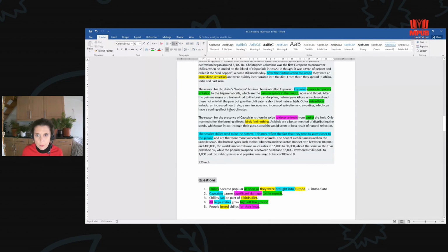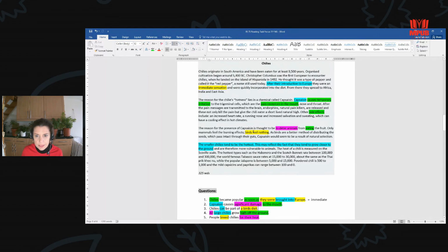So birds. Third paragraph. Okay. The reason for the presence is thought to be to deter animals from eating the fruit. Only mammals feel the burning effects. We're mammals, that's why it hurts our nose and throat. Birds feel nothing. So, is it true? Is it false? Or is it not given?